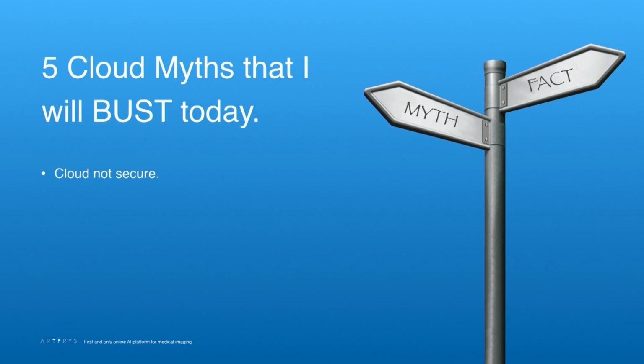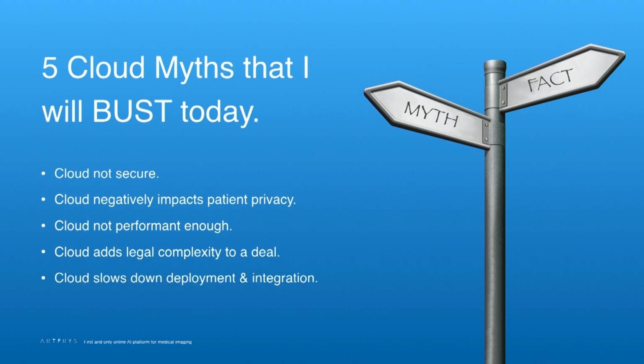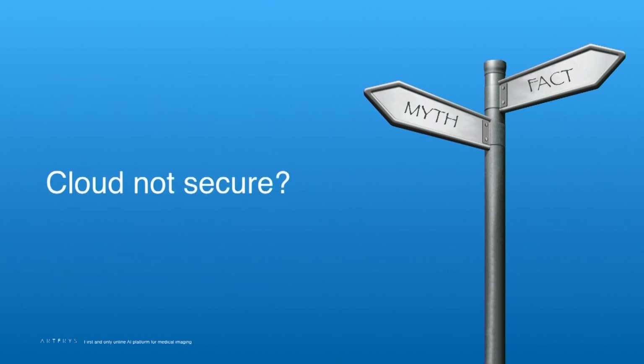And it's around what are the talking points that we use to try to bust that myth. The second one is cloud negatively impacts patient privacy. Cloud is not performant enough, specifically from the network side. Cloud adds legal complexity to any specific deal, and cloud slows down deployment and integration. So with every one of these, let's start off at the top.